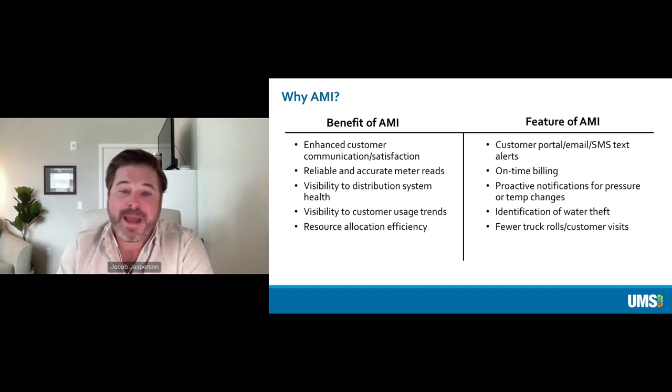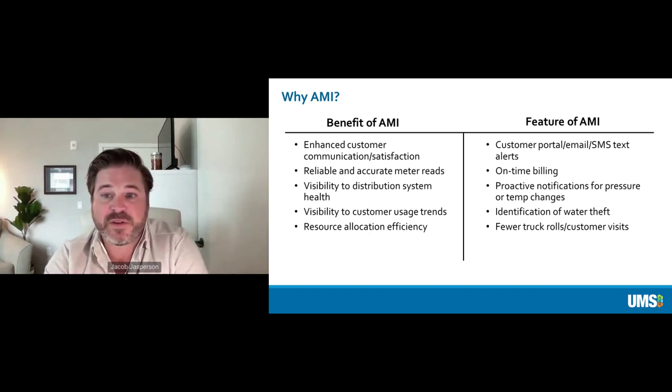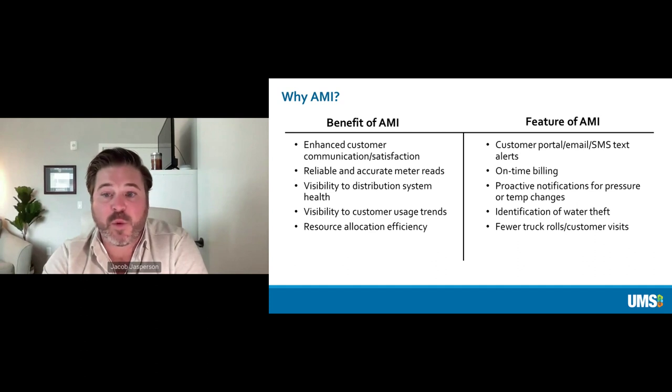So again, if we go back to our initial question of why AMI, and we take those five benefits that we outlined in the beginning, and now we pair them up with specific features, we can start to see what some of those efficiencies look like when we're weighing different options for advanced metering deployments or types of technologies.